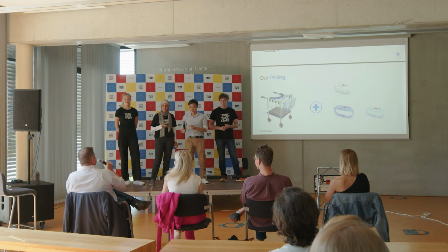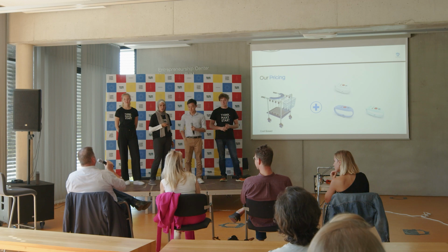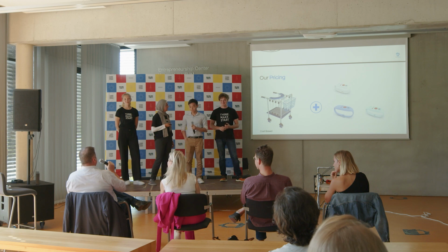Maybe another technical question: normally a rollator has no motor. So how would you equip them with a motor?